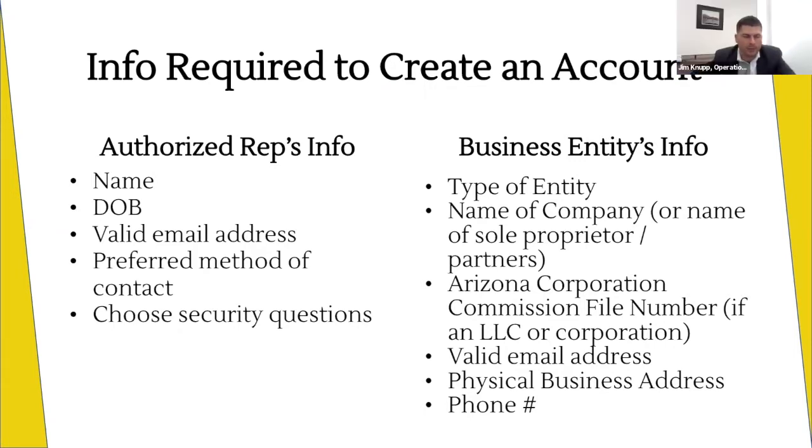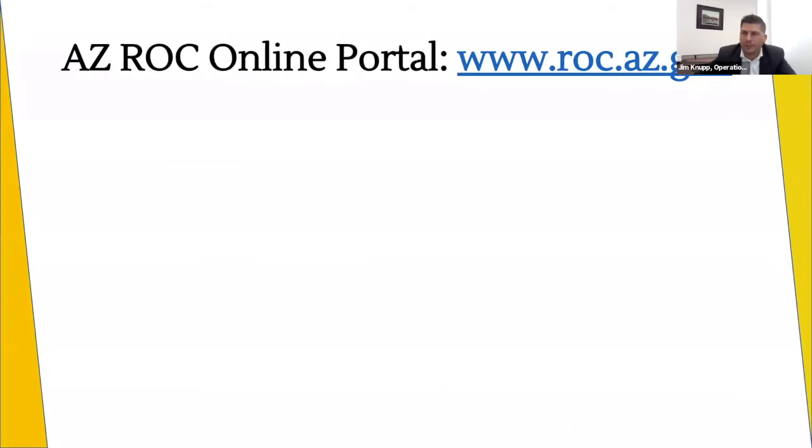So another way to think of the authorized representative is like the administrative assistant, or it's you. And regardless of who that admin assistant is, it's who are you allowing, if not you, to make changes to your license account. So that's the information we need under the authorized representative. And then Marley, you covered the business entity beautifully.